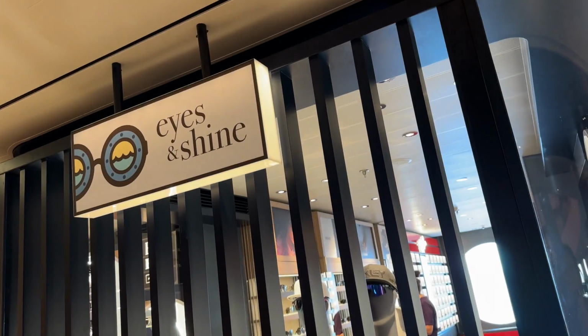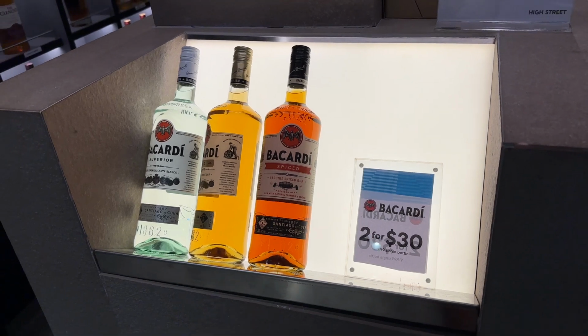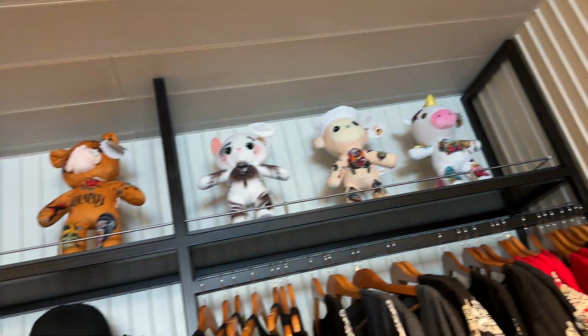$50 dent, but we're gonna go here because I forgot sunglasses. That's so cheap. This one looks like a choice. I could get piercings with my onboard loot. Just buy the piercings. But we're in the tattoo shop. The stuffed animals are so freaking cute.